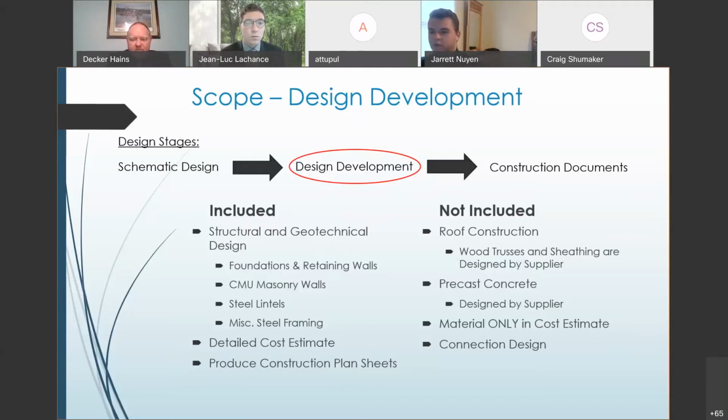And what we're specifically including in our project is the structural and geotechnical design of the foundations and retaining walls, the CMU masonry walls, the steel lintels, and any other miscellaneous steel framing. We're also going to be doing a material cost estimate, and we have produced some construction plan sheets at design development. Specifically not included in our project is the roof construction. The wood trusses and sheathing are going to be designed by the supplier, as well as precast concrete will also be designed by the supplier. Specifically in our cost estimate, we are only considering material and excluding labor and equipment costs. Finally, as I stated before, connection design is not in this stage of design.